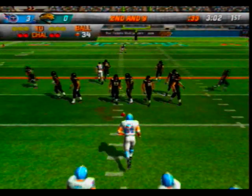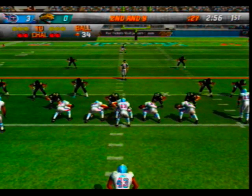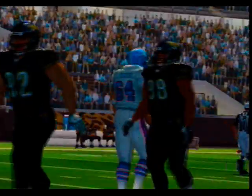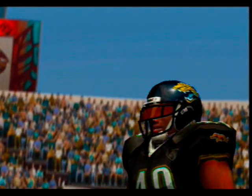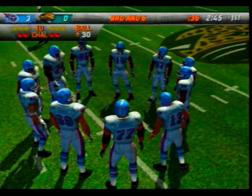Second and nine coming up here. Ball on the 34-yard line. Check it out, Mike. The Jaguars come out in a nickel package. To carry it. Anthony comes up to make the play at the 30. They might not be busting off big games, but those linemen are really working hard down there. Just about a 3-yard gain.